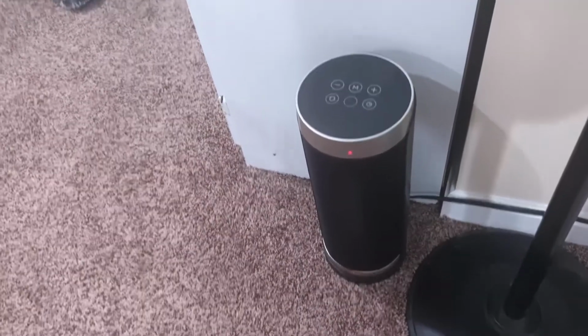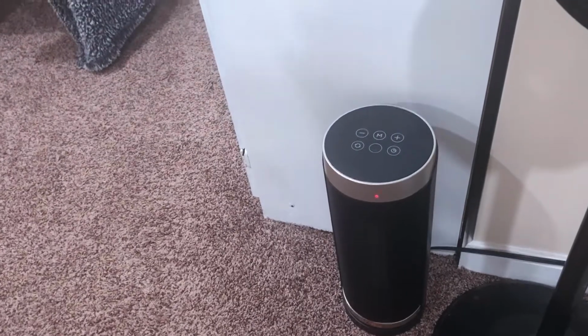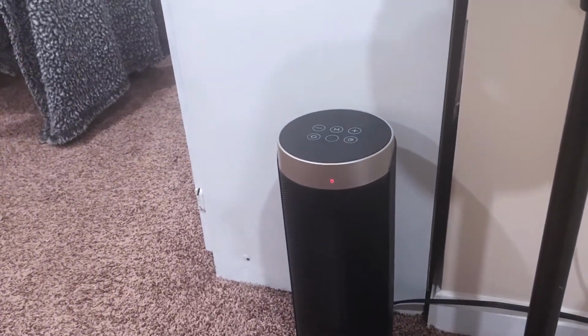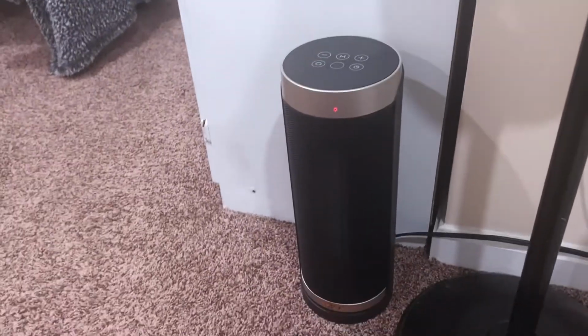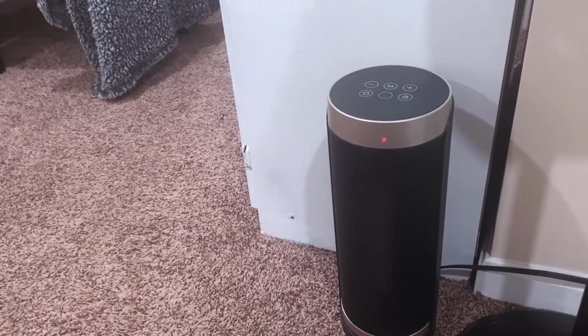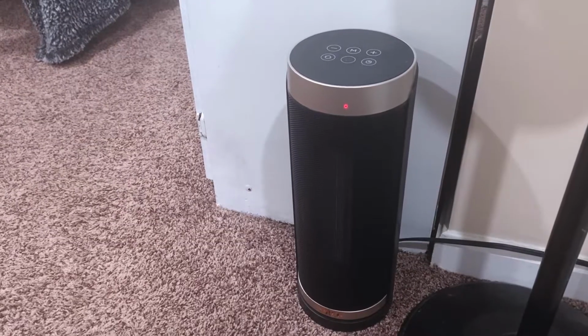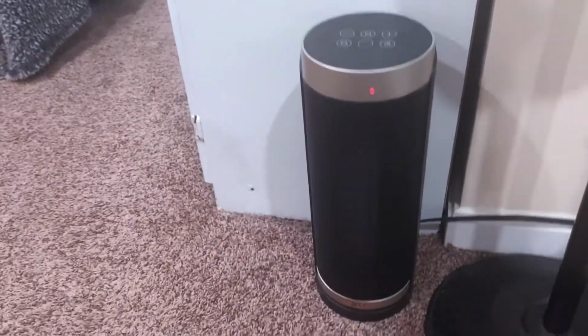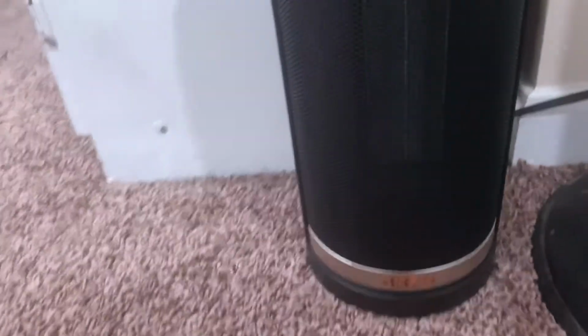Something I can say is an essential for me in the wintertime is a heater. Because when I am not in my bed, I am cold. I am always cold. My feet are cold. And I just want my room to be warm. So I recently got this heater from, you guessed it, Amazon. And it's from a brand named Dreo.